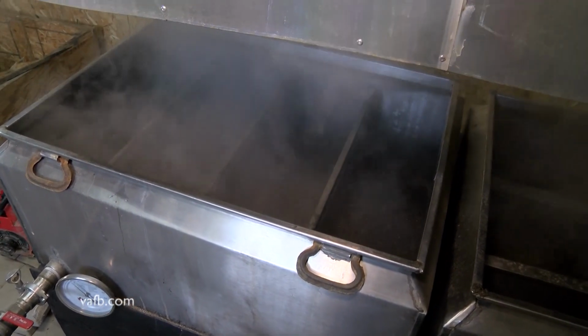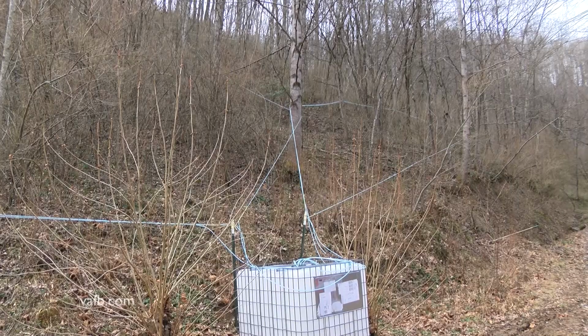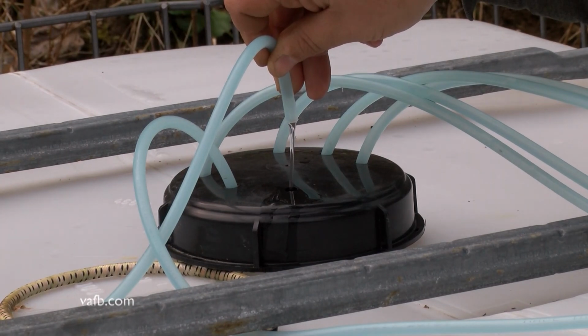Since he has welding experience, Hubbard saved money by making his own sap cooker. Using research from Cornell University in New York, he learned that 3/8-inch tubing will create a natural vacuum when run downhill, and that more than 30 trees can be tapped on each line. The lines run close to 1,000 feet down the mountainside to his collection points and then to his sugar house.